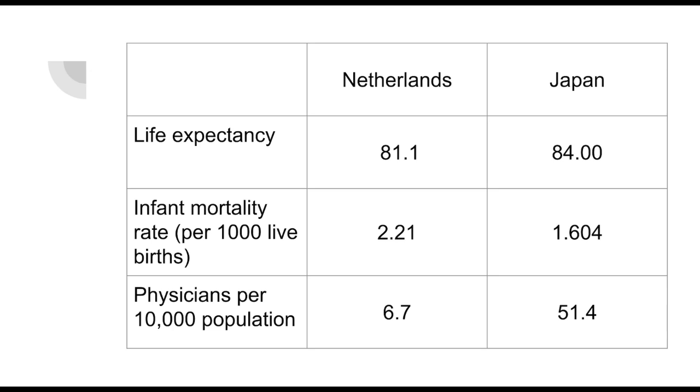However, while Japan's rates are better, they are not extremely different from those of Germany and the Netherlands, again supporting the idea that the physicians per 10,000 population may not be the biggest indicator on the success of a healthcare system. Additionally, a reason for this could be the quality of care. Less doctors with more knowledge and skills may outrank more doctors who have less knowledge and skills.